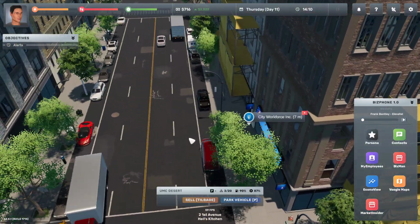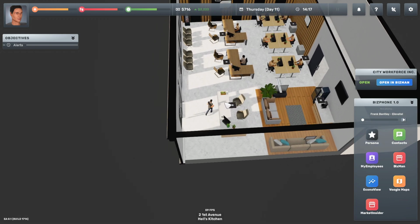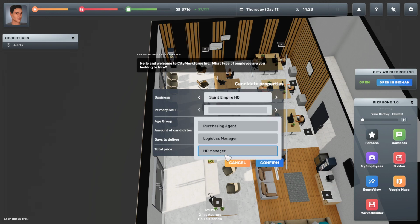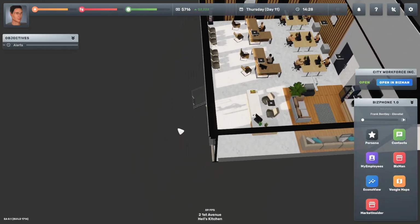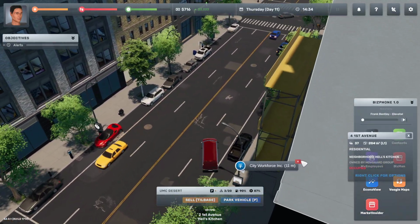So we're not going to hire anybody today, but I want to make contact, basically set up whatever we need, so in the future I can just call them. As you can see, we can select the HQ and then we can select these people we need. Not now. But now we made contact, so that is very important.